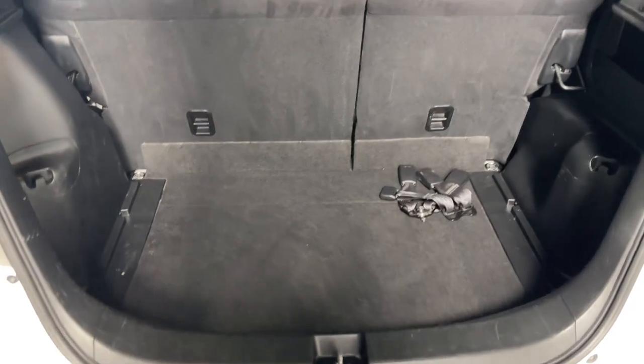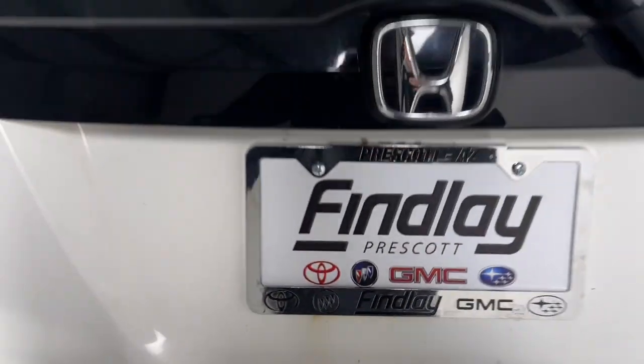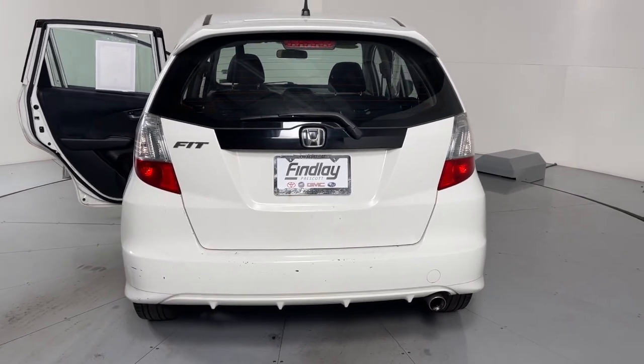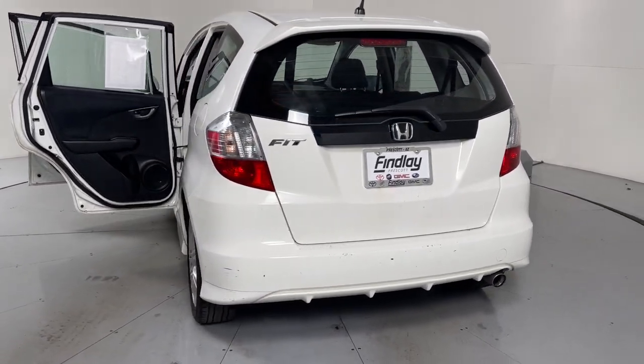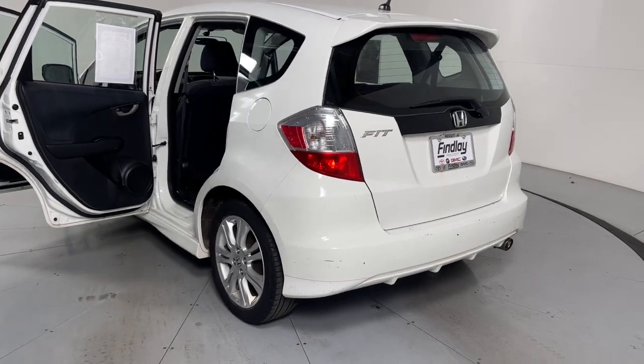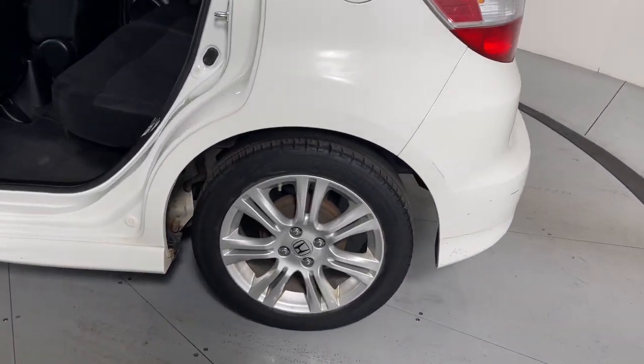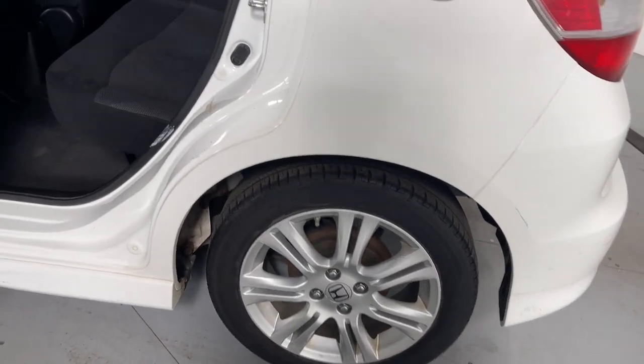These are just some of the great options this vehicle comes with: keyless entry, fog lamps, steering wheel audio controls, alarm, electronic stability control, aluminum wheels, rear spoiler, traction control, tire pressure monitoring system, passenger vanity mirror.